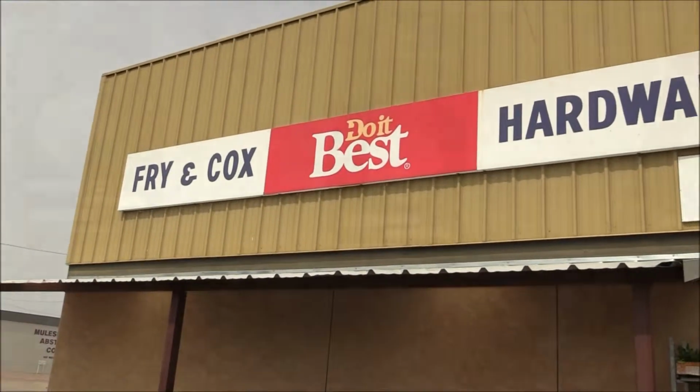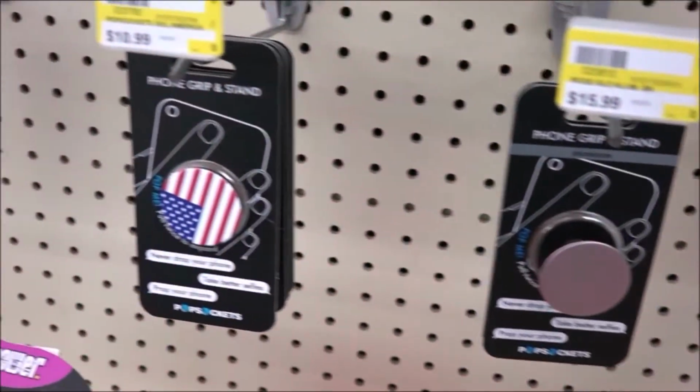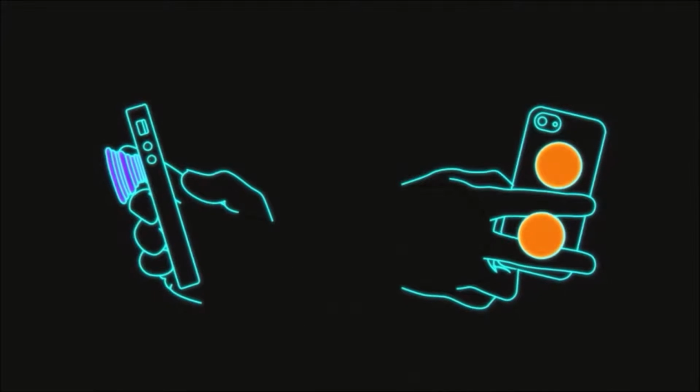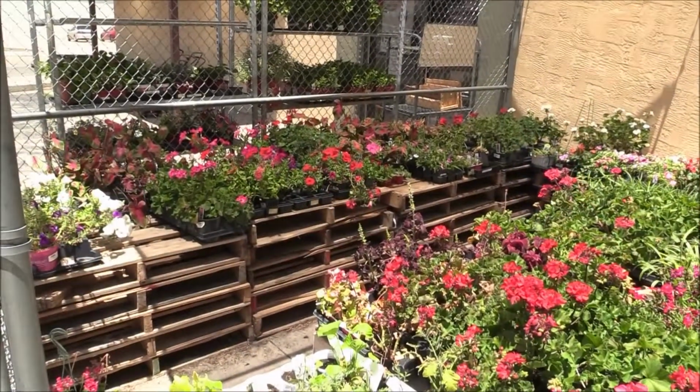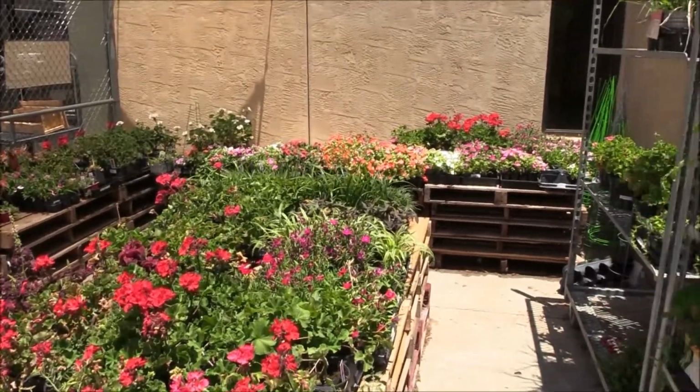Take 25% off all their selection of pop sockets now at Fry Cox, 401 South First Street in Muleshoe. Also, all remaining stock of their flower and vegetable plants marked down 25%. So get in while the selection is the best.